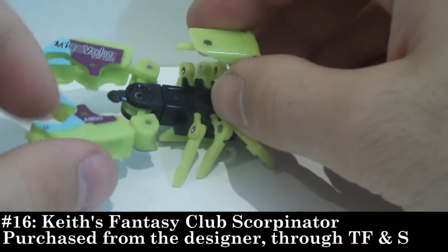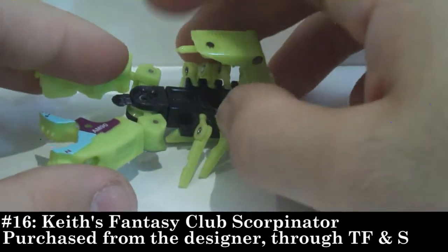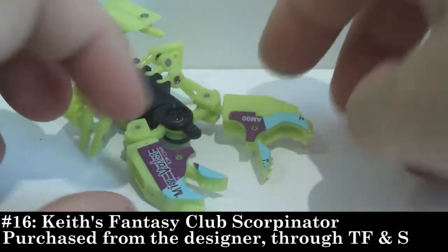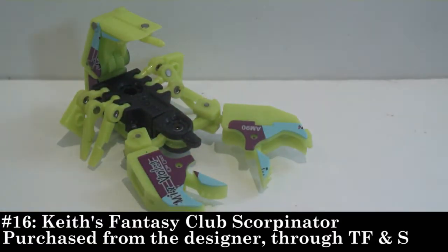Aside from the scorpion legs not quite staying in the right place for cassette mode, and the fact that he's a little pricey, that's about it. If this weren't a subjective list, he'd be a little bit higher, but hey, he's still got a place.